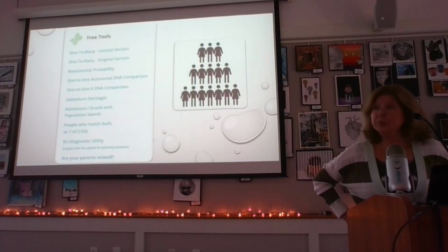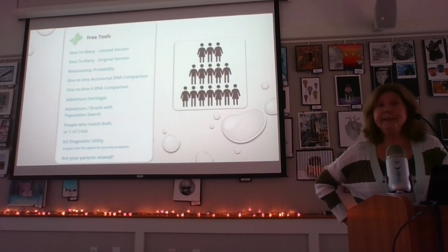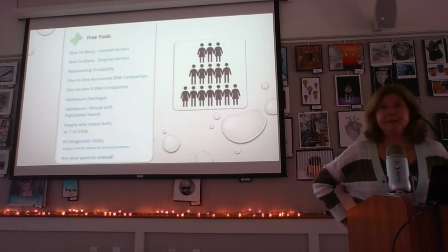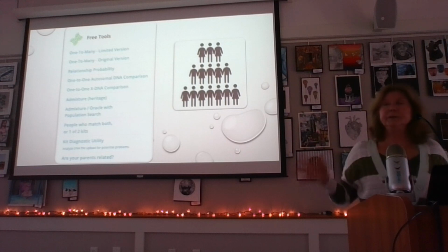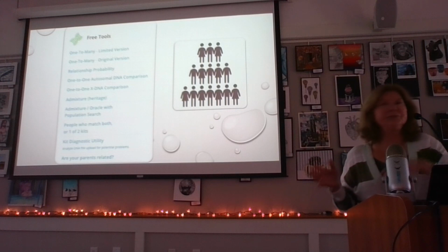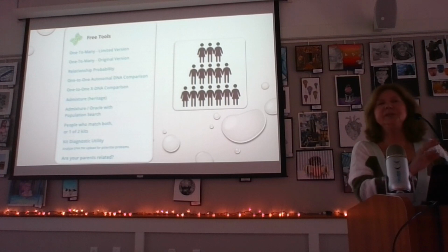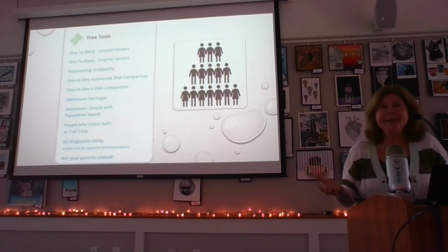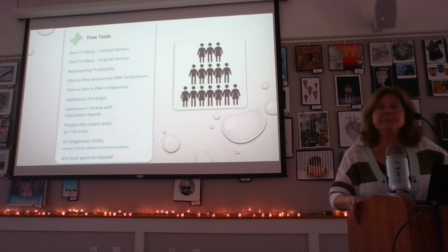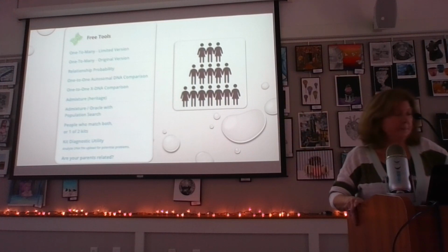These are all the free tools at GEDmatch. One-to-many, so that means you put in one DNA kit and you get a whole list of about 5,000 matches. And these are matches from different companies who have also uploaded. It's not everything from Ancestry and everything from 23andMe. It's only those people who actually uploaded to GEDmatch. And you still get many, many matches. A lot of them will be distant.